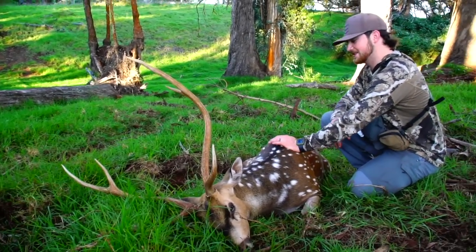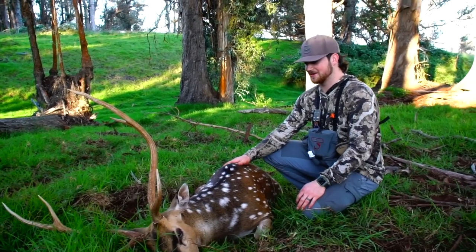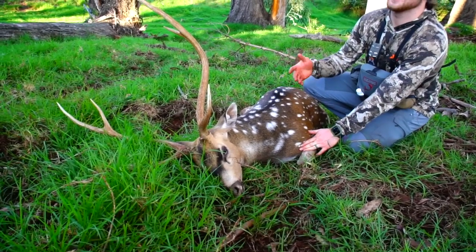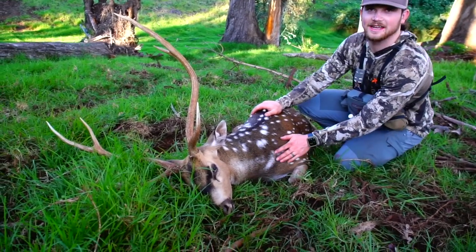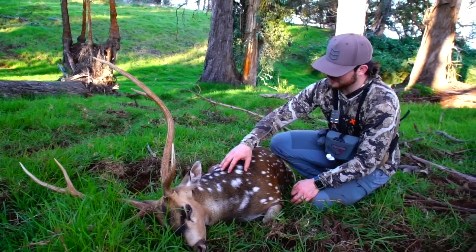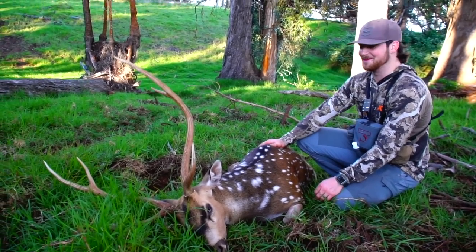You gonna save his cape, mount him? What's your plan? Yeah, I'm gonna mount this guy, shoulder mount him for sure. He's got such a cool cape. I guess it happens a lot with some older deer, but where they turn gray and their spots start to connect down here on their neck, I guess that's a pretty good sign, or pretty rare. He's got super dark stripes down his back, and I couldn't be more pumped.